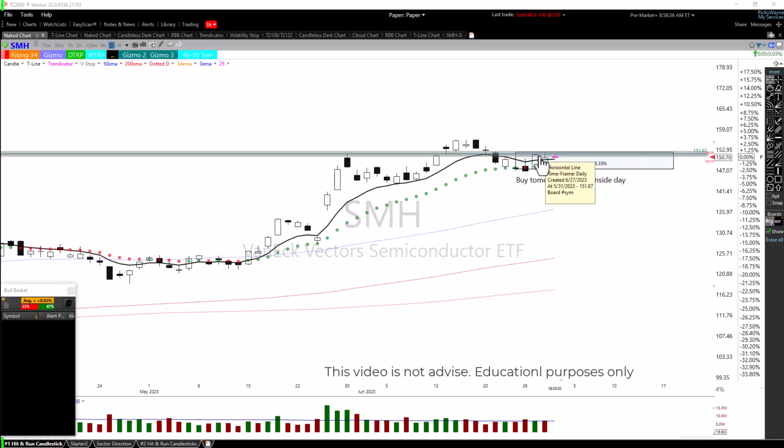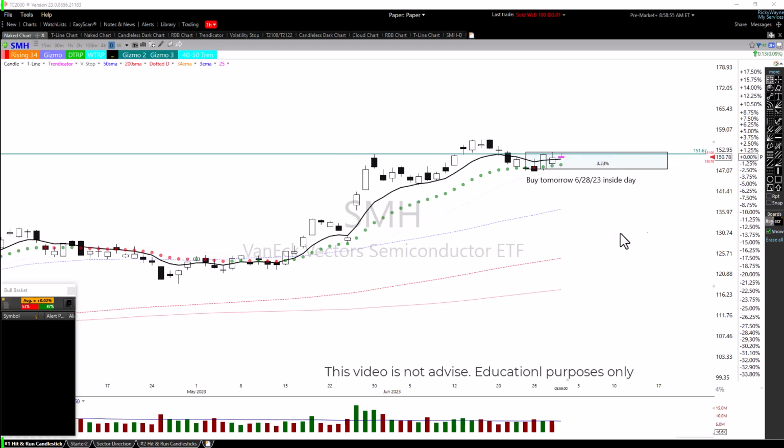And waited for that pullback. Everything just pointed to a pullback to me, and that's what happened. So you guys all saw me write this in here, buy tomorrow on 628, inside day, nice inside day. So we bought this. And this is still looking pretty good.